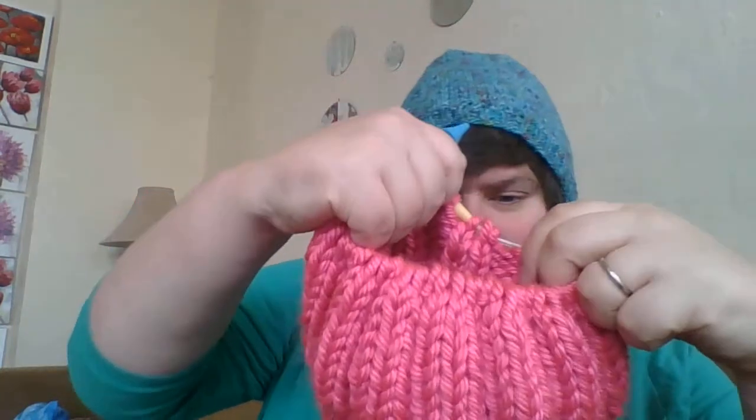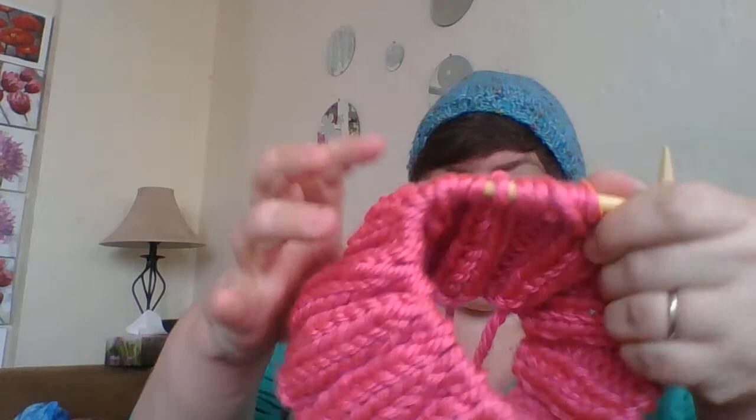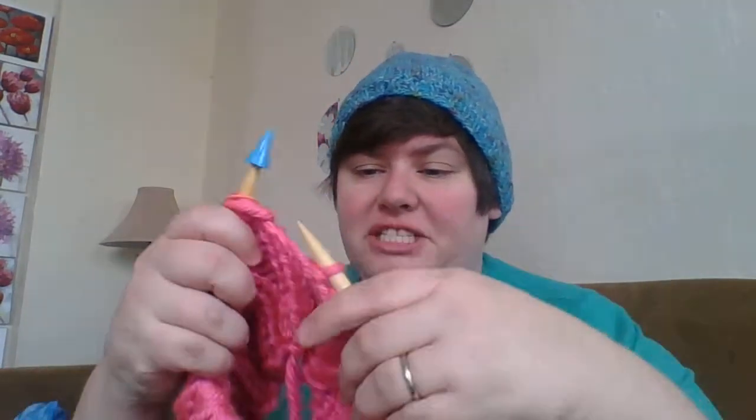So yeah, that is what I was working on in the past week. And the next one that I'm working on is a cowl. This is Hometown USA in the Honolulu pink colorway. And I'm just doing a basic ribbed cowl. I knit 3 and then I purl 2. It's pretty basic. It's what it looks like on the outside, inside, and then that's what it looks like on the outside. So I like it.